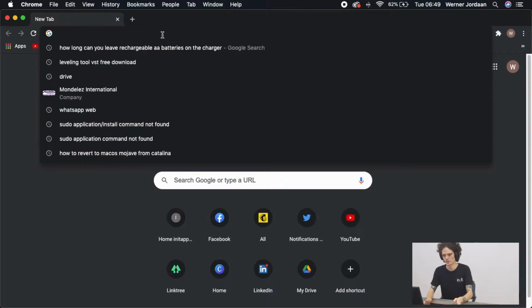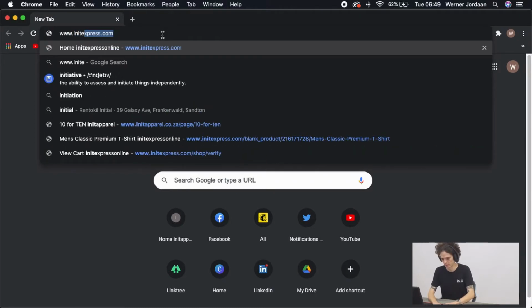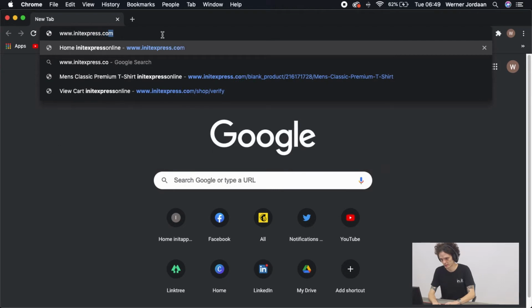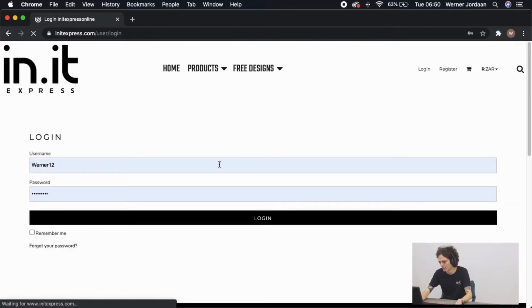If you aren't in Johannesburg, or you don't have the means to get to the store, you can also order online. So you simply go to the website www.initexpress.com. Then you can either log in or register a new account if you haven't joined us before. I'm just going to log in since I've already done this.